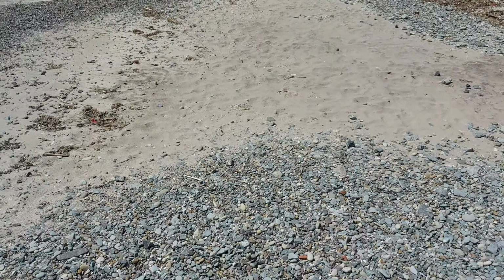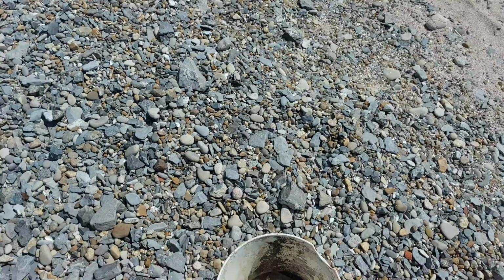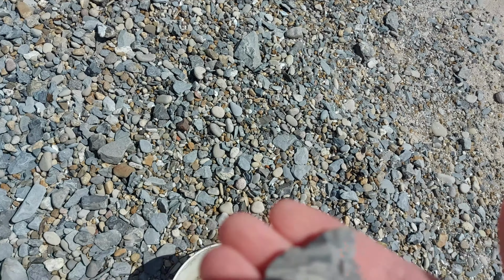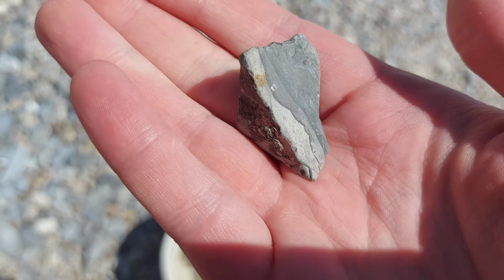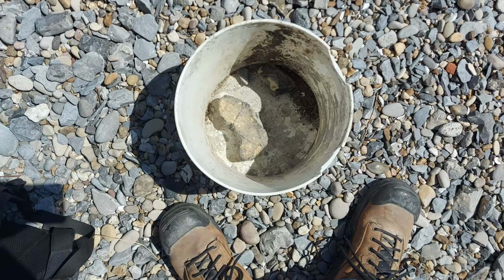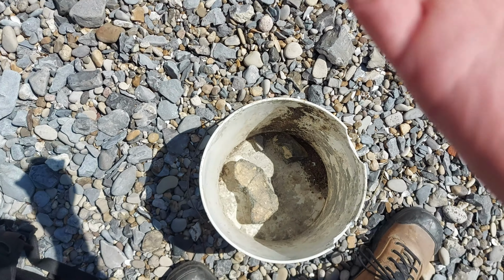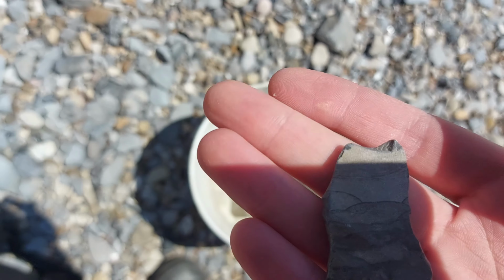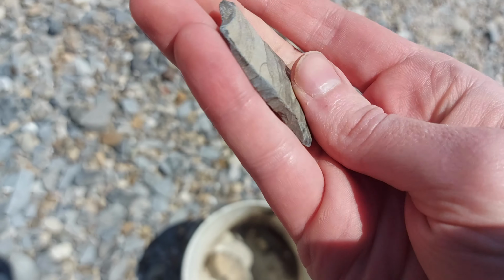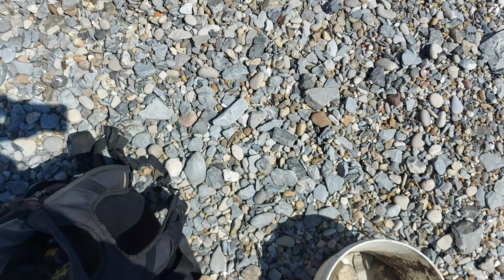So I'm here at a beach near Port Colborne, and I'm looking for a chert, specifically Onondaga chert. Here's a flake with some interesting patterns, so I thought I'd take that. Might tumble up well, but really I'm trying to look for bigger chunks. There's another piece. Look at that. Those are cool patterns, almost like landscape stone actually. But yeah, I'm going to be looking for that stuff.